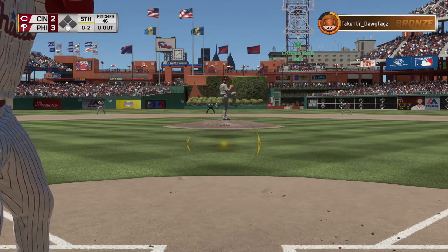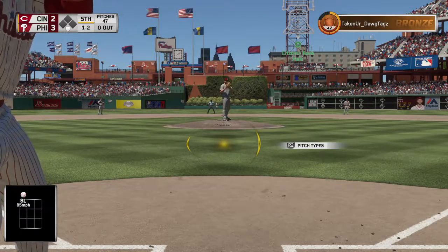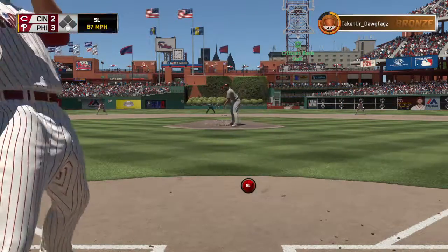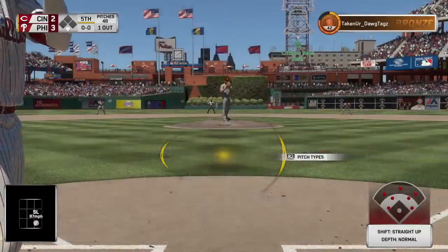Trying to send him packing for the second time. And he misses there, 1-2. A ball and 2 strikes. Here's the pitch. And here's a slider. Strike 3 called, and that'll be the first out of the inning.